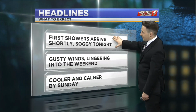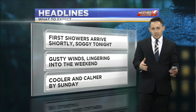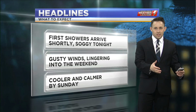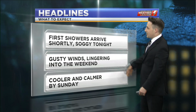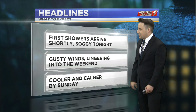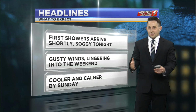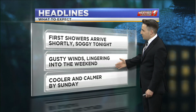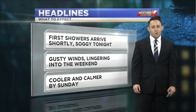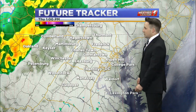So again, for some of us, those first showers are going to start arriving here shortly by 3 to 4 o'clock. It's mostly areas west of I-81, north of I-70. Then the rest of us will be soggy by tonight, with gusty winds continuing to stick around as we go into Friday and Saturday. It stays that way as well. But finally, as we go into Sunday, we'll have calmer conditions, and the temperatures all the while will be cooler as well.